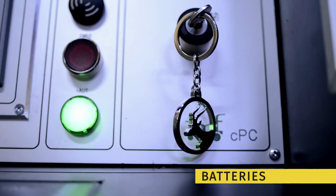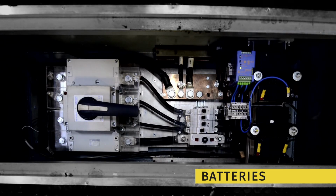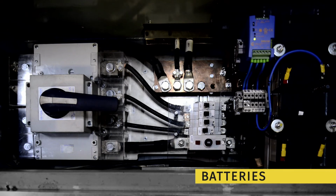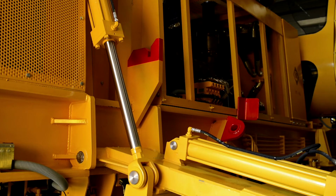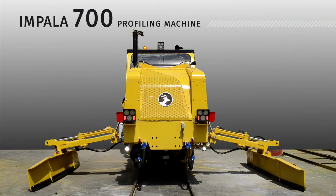The batteries can be disconnected from the main control panel electromagnetically. What's more, the machine has an additional disconnection for possible short circuits in the starting engine. All of this makes the Impala 700 a much safer machine.